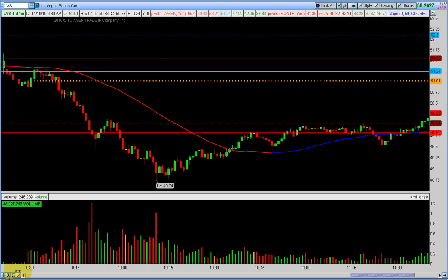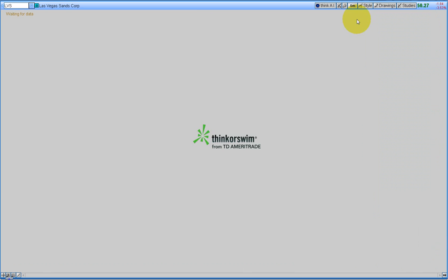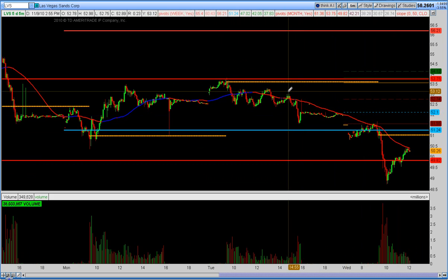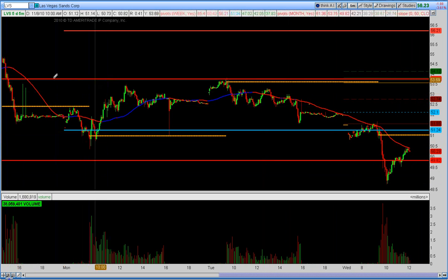One more thing to note, that I had bought puts on LVS yesterday afternoon. Let me switch to a little longer term time frame, around this 53 level. When we hit that 55, that was a major resistance level, and I knew that there was going to be some selling coming through, so I purchased my puts here, and I really got a good fill when I sold my puts, and I rode it all the way down to 49. So I made about 400 on that trade.